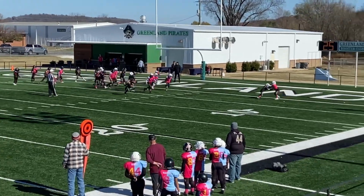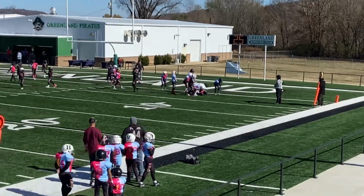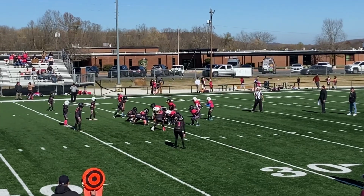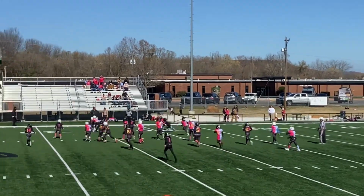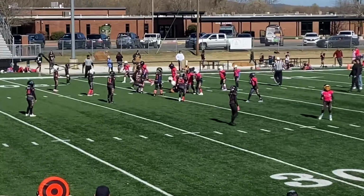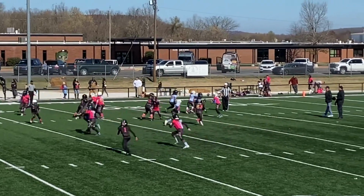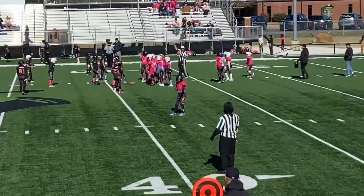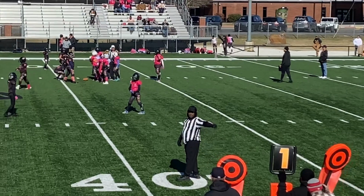And there's a handoff. Number seven trying to get to the edge. One guy to beat. I don't know if he got there. They say no. Great team. And we're going to repeat first down. And Justin Wright is going to try to find the receiver open. Ooh. First down. That will be a team first down.